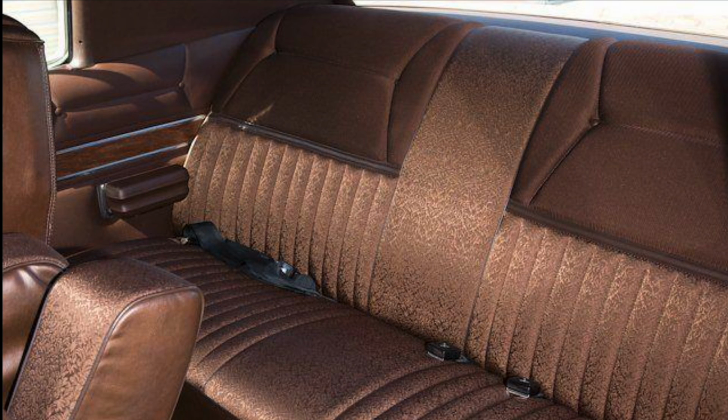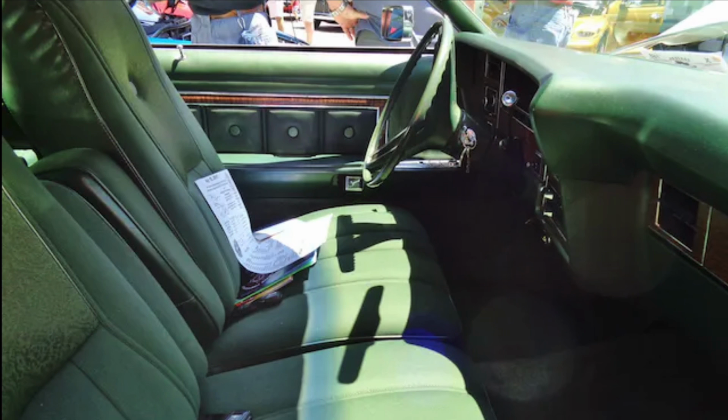Seat stitch patterns for the 1971 and 72 model years were quite similar, but in 1973 Ford went to this pattern, which was slightly different with a big round circular button in the middle. Didn't really matter in terms of seat comfort, just gave the interior a bit different look and feel as other elements changed, including the dash as well as the door panels.